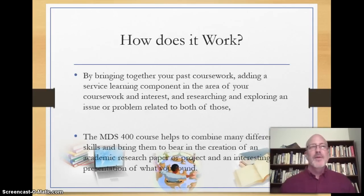How does it work? Well, what we want you to do is to try to pick a service learning organization that you feel can really take advantage of the courses that you've taken, that can use the skills that you've had. Some people in the past have used their computer skills, and so they will find a service learning organization that needs that type of help and create a project for them, or even research areas in how certain kinds of software or other solutions can help the service learning organization do their job better.